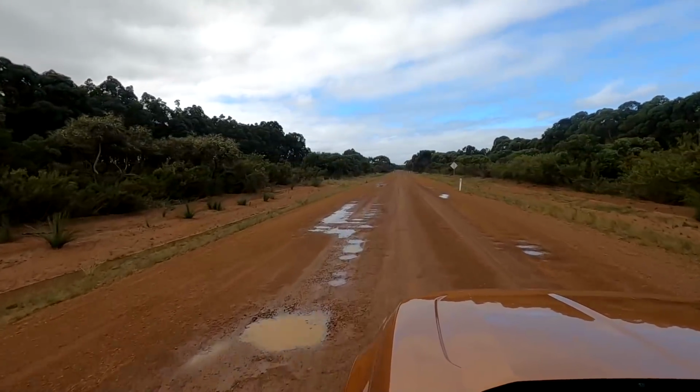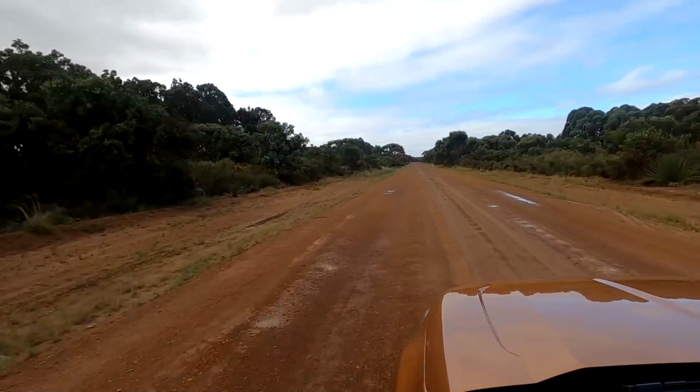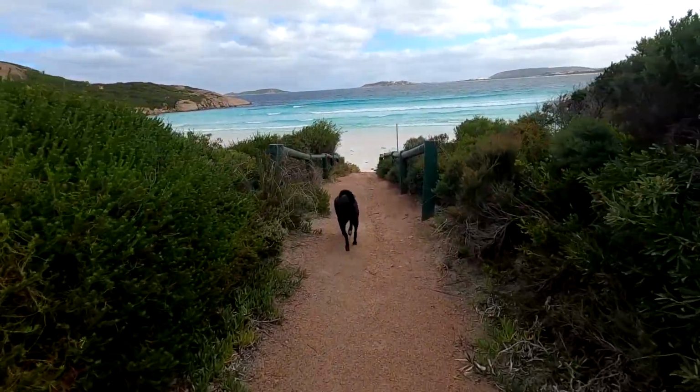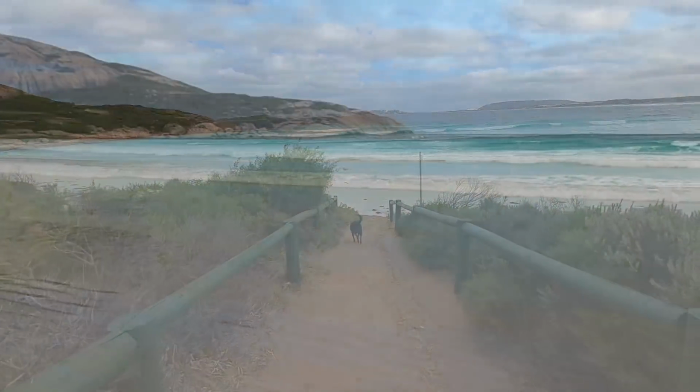And if having a dog restricts you from going into the national park, just around the corner from Lucky Bay, outside the national park, we found Wharton Beach, the most spectacular beach, and it's dog friendly.